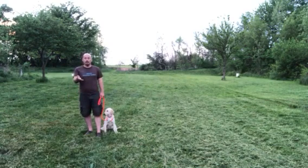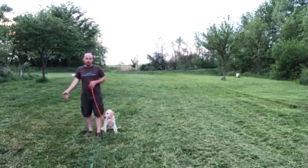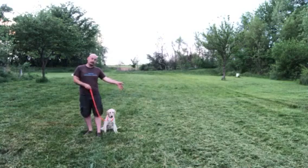So let me show you a little bit about how heel looks, how we practice this, and how we do it just right here around the yard. What I'm going to do is walk in squares. I'm going to do an outside square and an inside square, meaning I'm going to do a square with right turns so that she stays on the outside, and then I'll do a square with left turns so she's on the inside.